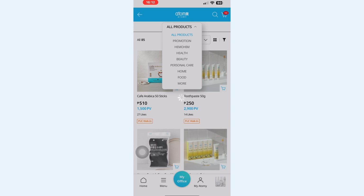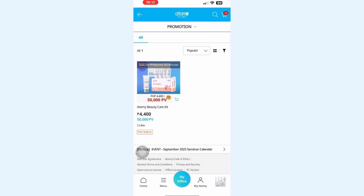There's also promotion. Okay, so right now they have a, oh, it's sold out already. Sometimes they come in bundles, and it's either you get a higher PV or point value when you buy that, or sometimes there's a freebie. So always check on that promotion.